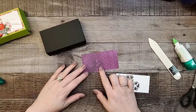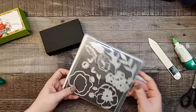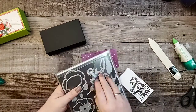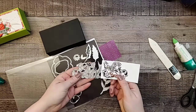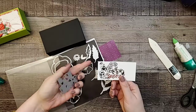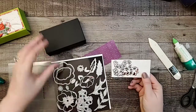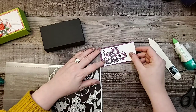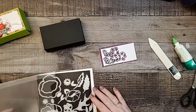So I have a piece, again, of that really pretty DSP out of the Poppies set there. And I used the dies. There's a die in this set that just cuts out this little window out of your cardstock. So I used this die just as sort of a background to glue my Poppy onto. So it's just going to go onto there.